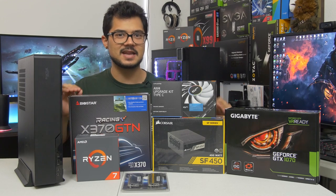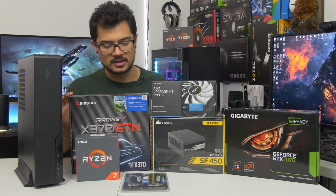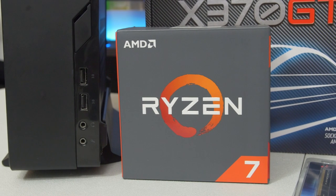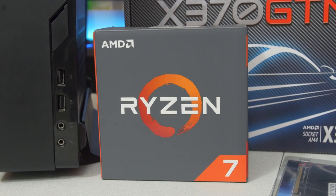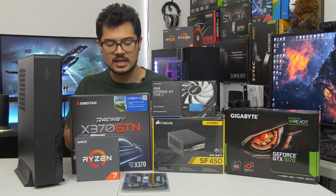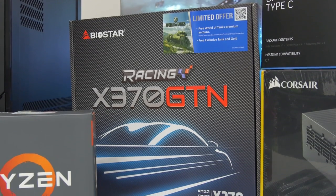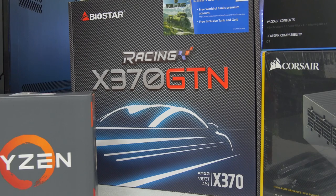Nearly every part is getting a pretty fat upgrade. So this is really exciting. I'm just gonna go down the list really quick. For starters, we're dropping the 6700K for a Ryzen 7 1700, which literally has double the number of cores and threads. This thing's gonna be awesome for streaming and video editing, and definitely no slouch when it comes to gaming either. We're slotting that into the BioStar Racing X370 GTN, which is the first mini ITX motherboard for AM4 that you can purchase in the US, to my knowledge.